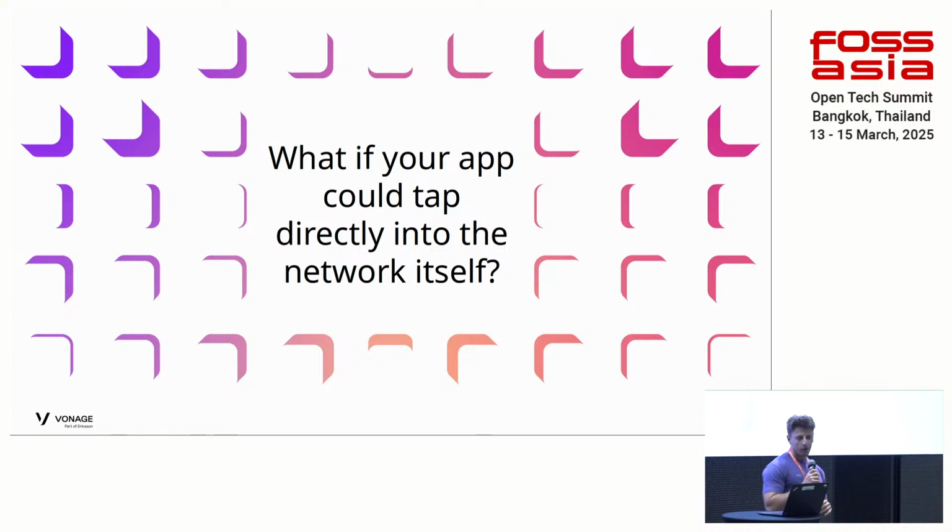So today we're going to talk about programmable networks, how the Camara standard is making it open and accessible, and how you can start playing with programmable networks and network APIs today with Vonage APIs.